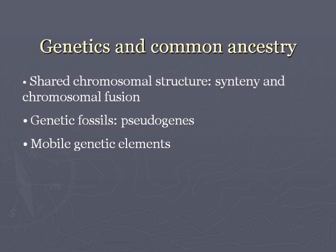Synteny, chromosome fusion. Here's a story that Francis Collins has made famous. You can take, now this is a little risky, but you can look and compare the genomes of 2 very well-known species on this planet, Homo sapiens and the chimpanzee. I don't know why you would do that, but you can compare those 2. And you can make maps of all the chromosomes, and you'll see something pretty extraordinary.